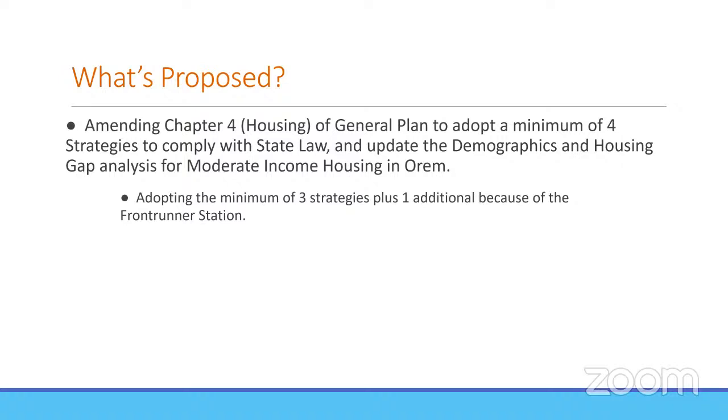And then also in that chapter, this was updated in 2018. So we've gone through a new census. We're updating the demographics and housing gap analysis that would be part of that report, as well as part of that chapter 4.